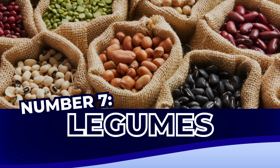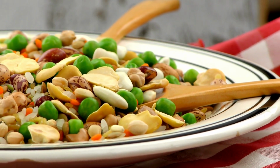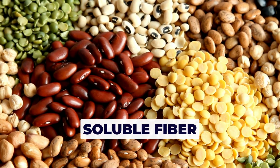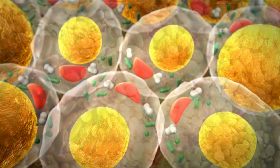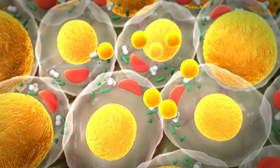At number 7, we've got legumes, a group that includes beans, lentils, and chickpeas. They're budget-friendly, filling, and surprisingly powerful when it comes to heart health. Like oats, legumes are high in soluble fiber, which acts like a sponge in your digestive system. It slows down digestion, blocks cholesterol absorption, and helps sweep LDL cholesterol out of your system before it can cause trouble.